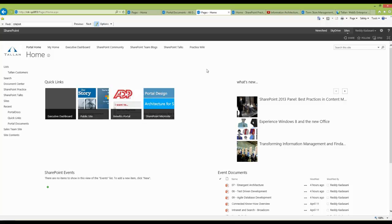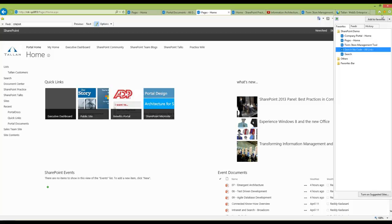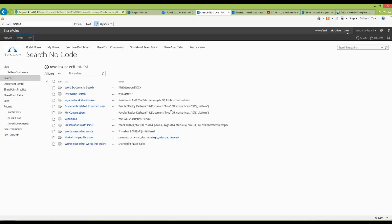So that's how the What's News is implemented. I've actually created a custom query here to go out and gather all the news items from all over my portal and display it here. So you can create some very powerful applications in SharePoint to allow users to get to content that they use on a daily basis.